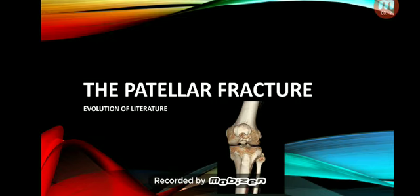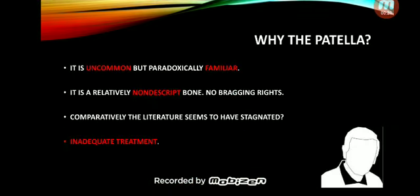So this is a presentation about the patellar fractures, primarily a focus on the evolution of literature. Why are we discussing the patella? The thing is that the patellar fracture is uncommon, but paradoxically it's quite familiar. Even the resident knows that the patella is fractured and is often seen in the casualty.